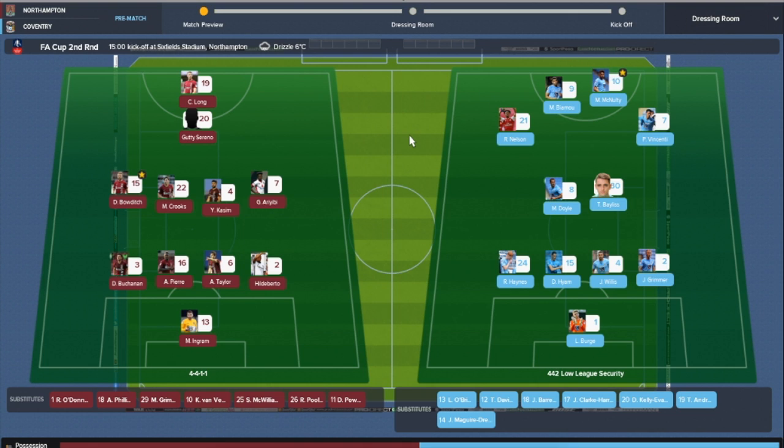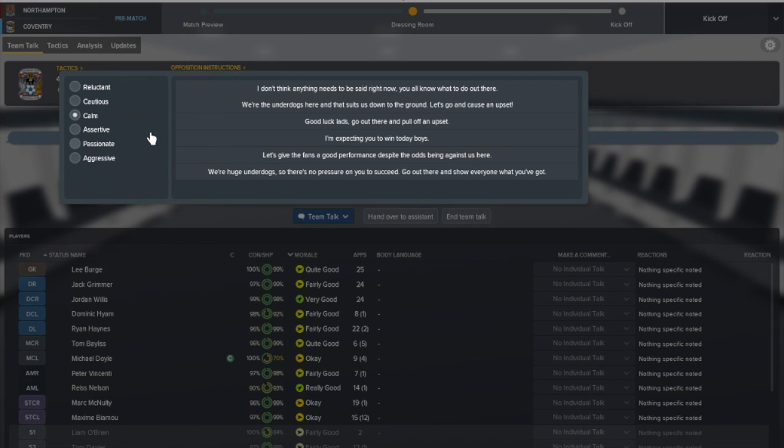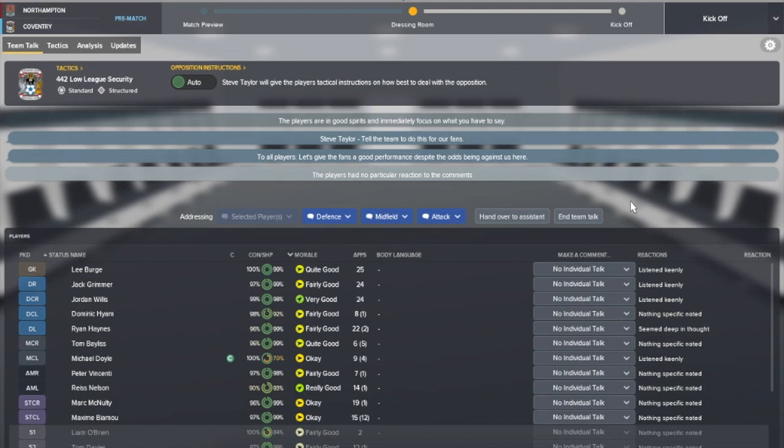Let's get to that dressing room. Let's get these meetings out of the way. Right, team talk. Let's say nice and passionately. This is second round time. Let's give a good performance despite the odds. Come on. They're kind of happy, I suppose. They're not unhappy. That's the main thing.